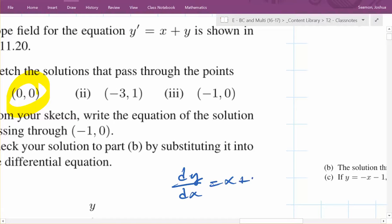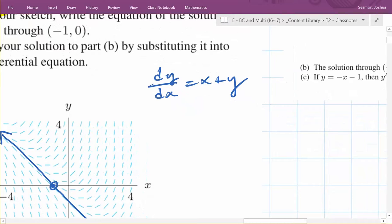Equals x plus y. Again, this is going to be messy, I apologize. But so what can you do now? Well, checking a solution is going back to the equation, right? You need to integrate. You can't integrate this nicely yet because it's not in the right pieces yet.